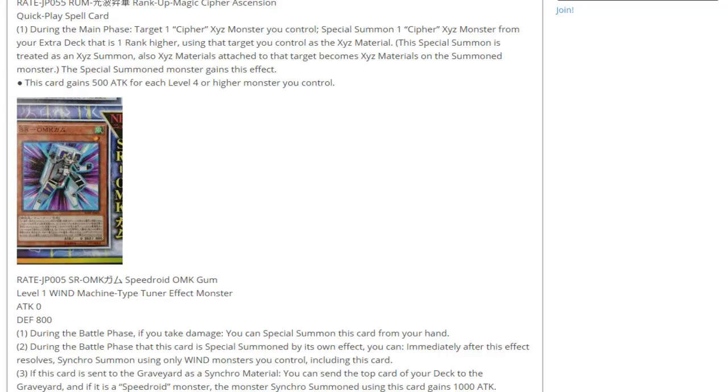During the battle phase, if this card is special summoned by its own effect, immediately after this resolves you can Synchro Summon using any Wind monster you control, including this card. So let's say you have your Clearwing Synchro Dragon out, it attacks into an opponent's monster, but then you take damage.